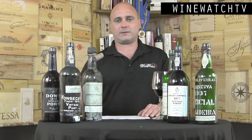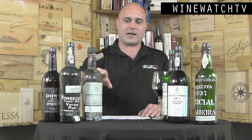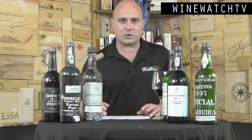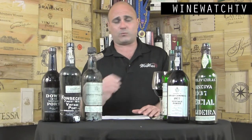So, this was a really ugly looking bottle. Let me tell you, man. The ullage on it was down low here. And with ports, they're fortified wines. They're a little sturdier than other wines, so you don't have to worry as much. But I was a little bit worried with this. And let me tell you, this wine was stunning.